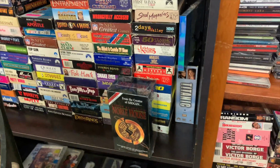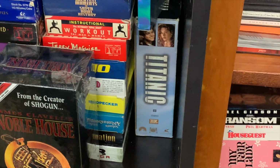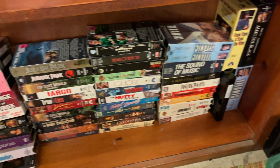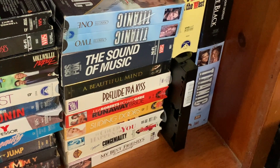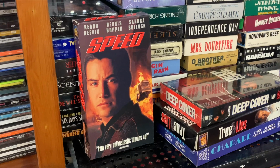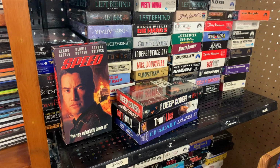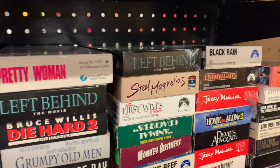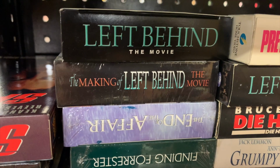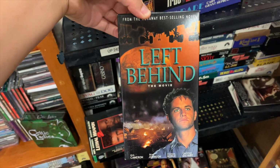And this is the first booth I've noticed that has Titanic on VHS. In my last vlog, like every booth had Titanic on VHS. Oh, and actually they have 3 versions of Titanic. They also had Speed on VHS, and I didn't get it, but I just watched it for the first time. That movie is wild. They did have Left Behind, the movie, not 1, not 2, not 3, but also the making of VHS tape. I have no idea what this is. If anyone knows, let me know.